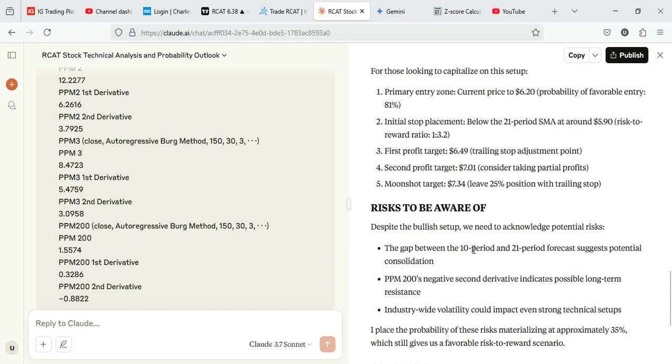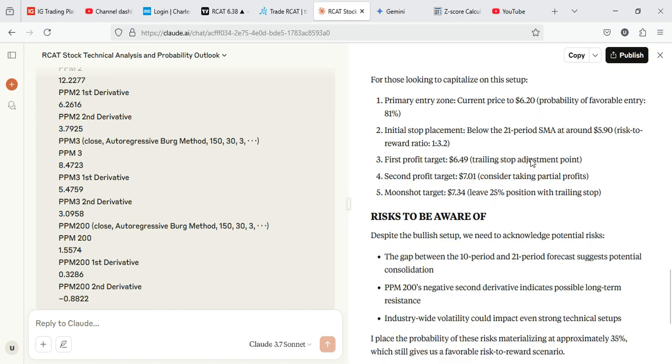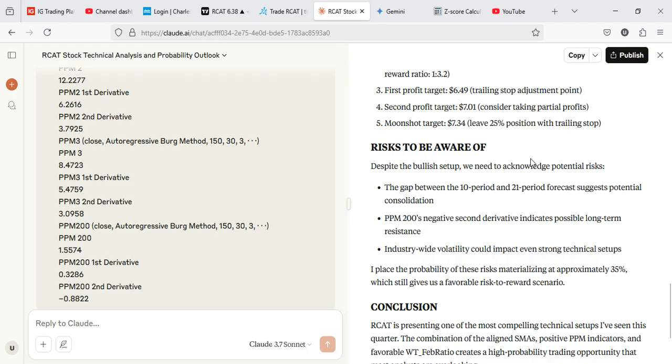Okay. Let's see now. Okay, so this is not referring to what we have. Things have changed now, so this is not reliable. The trading strategy is not reliable, so don't really take that to heart.